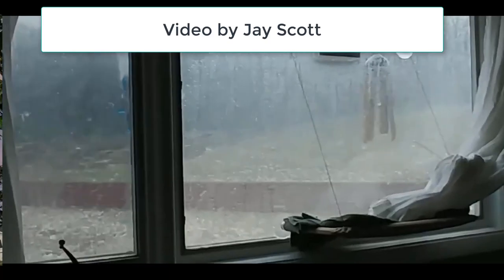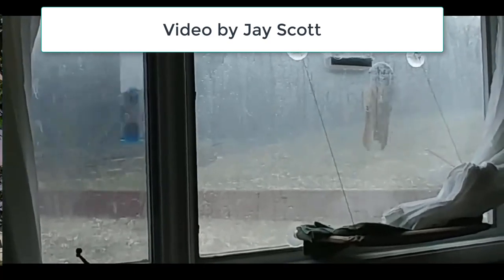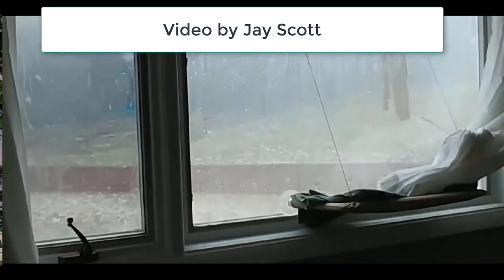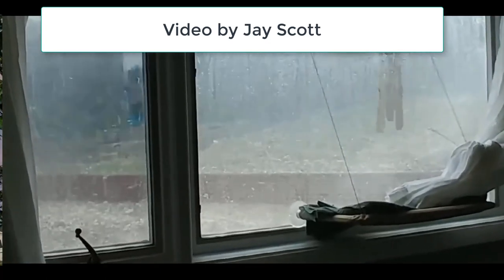I have never seen this much hail. They're like golf balls. Oh my goodness.